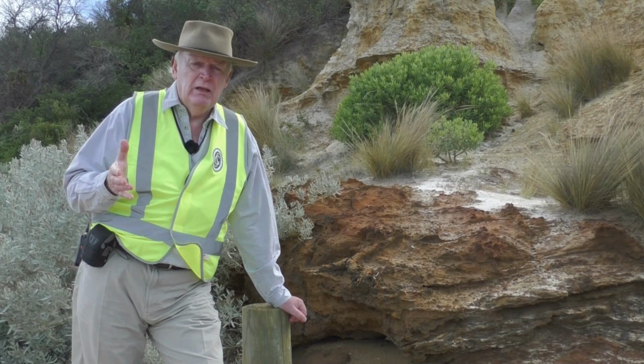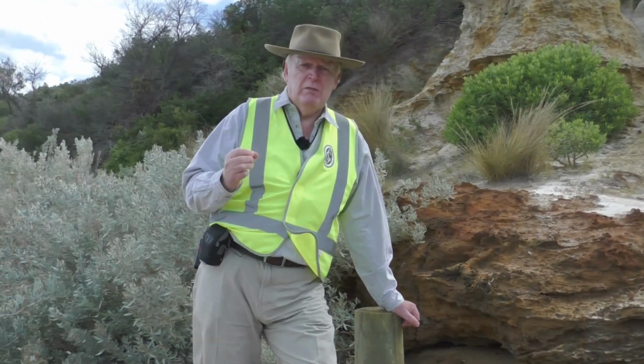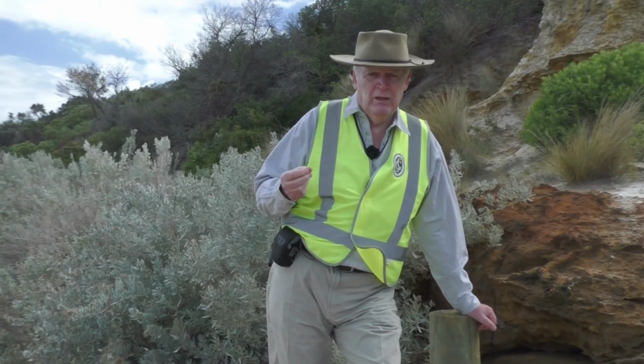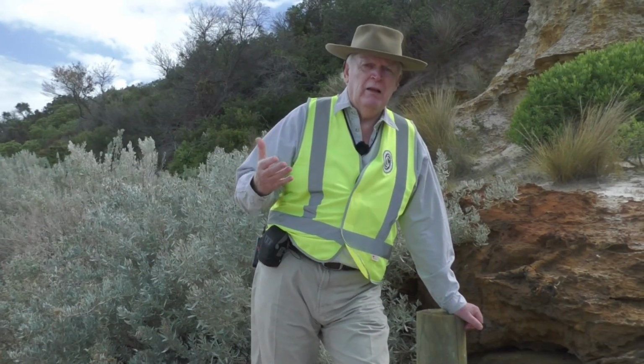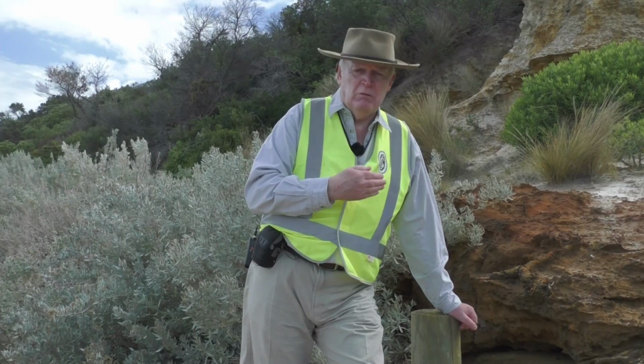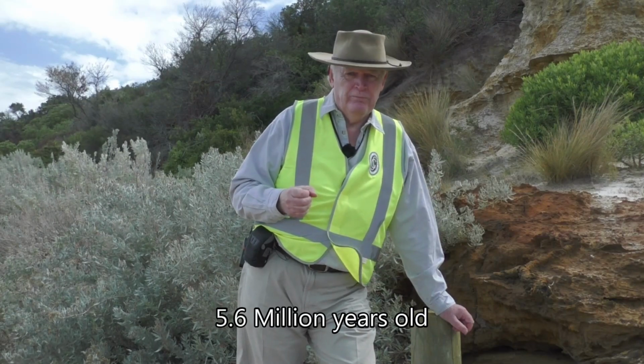Now, the fossils here are very similar to some that do occur in association with lava flows. So by correlation we are able to use those fossils, link them with these, and come up with the date that this particular sequence, the lower one here, is around 5.6 million years old.